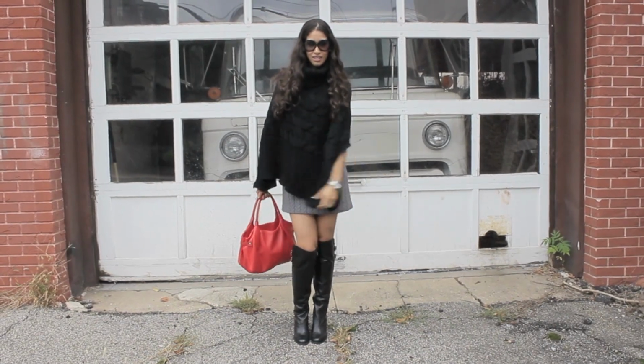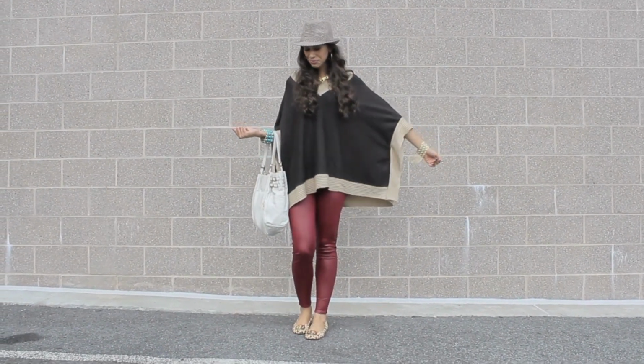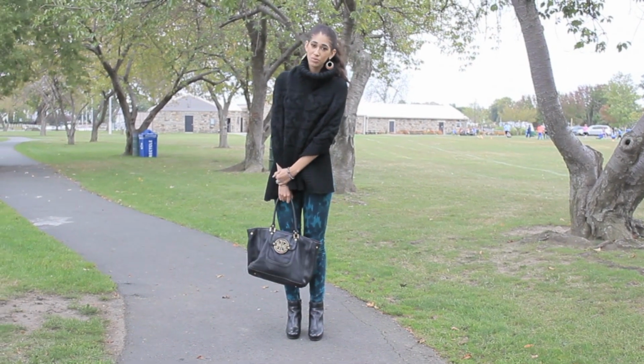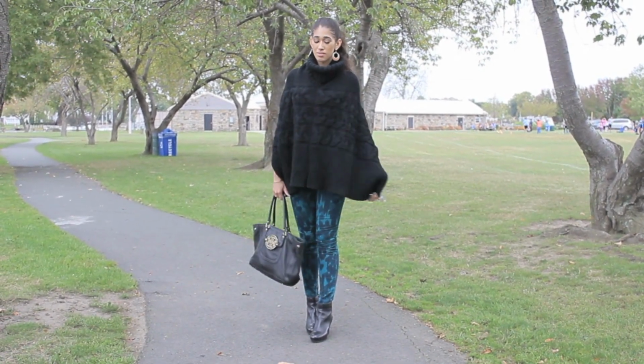To continue on with the fall lookbook series I've been doing, I wanted to show you all some ideas on styling ponchos, one of my favorite fall accessories, mainly because they're versatile and I truly appreciate versatile pieces. I mean, who doesn't, right? So let's get started with our first look.